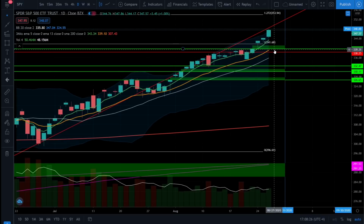And I would not recommend trying to short something that has this much strength and this much upward momentum, because it can continue to stay irrational and go higher longer than you can be profitable in a short position.